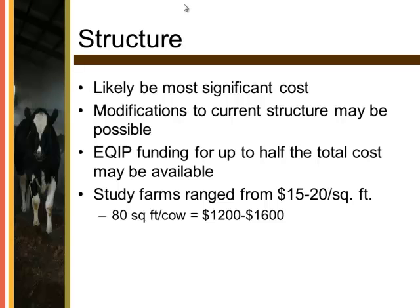Some of our study farms got up to half of their expenses covered for the building, and our study farms ranged from $15 to $20 per square foot for the total building. At 80 square feet per cow, that's $1,200 to $1,600 per cow. But that does not include EQIP funding. So, for example, it'd be about $600 per cow if you have 80 square feet of spacing in there, if you got half of it covered with EQIP funding.